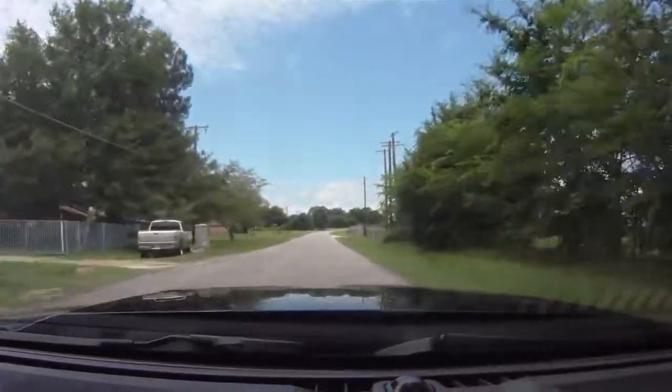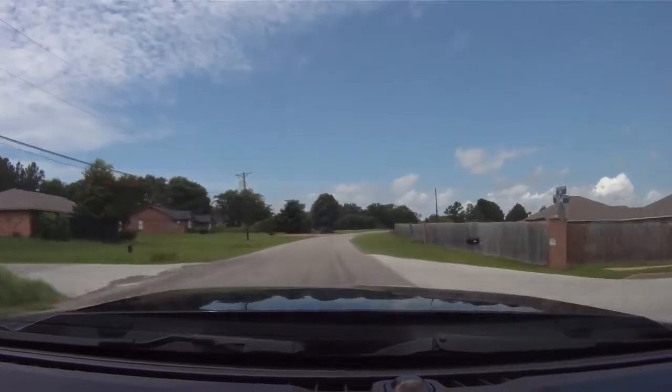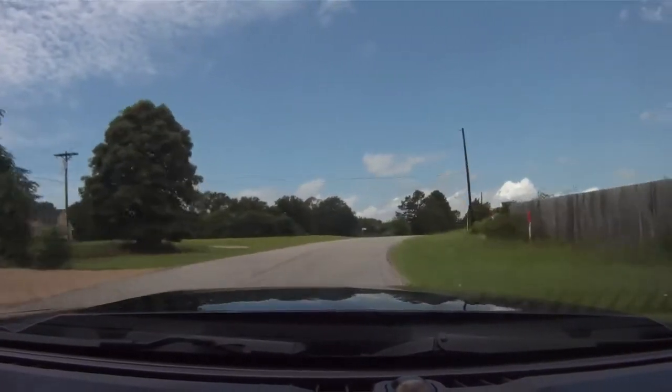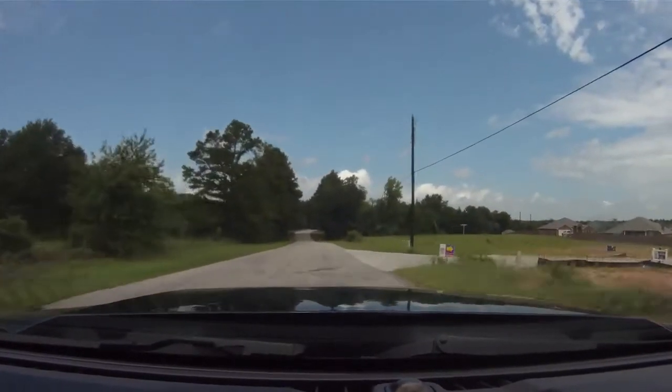Now, definitely the most important thing about this car is the 5-liter V8. It's very fast. It pulls really hard, like I said before. It's got a unique sound to it. The car drives well. You can definitely live with this car on a daily basis.